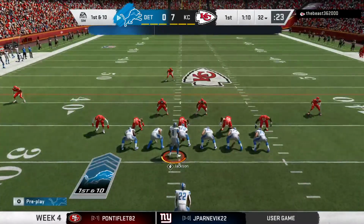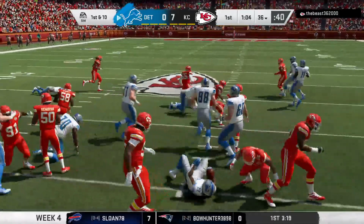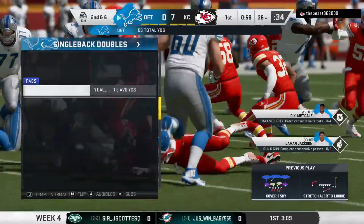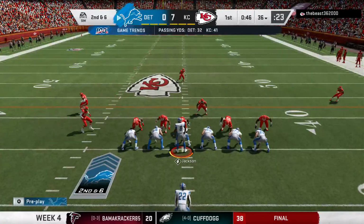From the 32 now, here's 1st and 10. On 1st down, they go right back to Hunt. He takes this one across the 35 to the 36, a gain of about 4. I call that play a success. A nice inside run sets up a very manageable 2nd down, a very solid gain on that play.